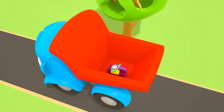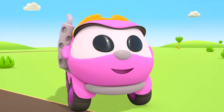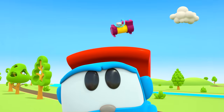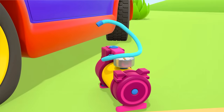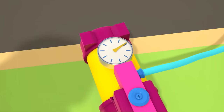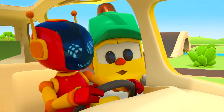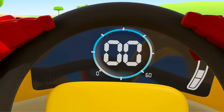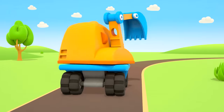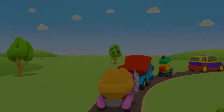Quickly go and take the pump to the robots, Leo. Hello. Everything's ready. And the pump, too. Let's put the pipe on the nozzle and turn on the pump. The tire's been pumped. We can get going. Let's go play on the bouncy castle. And they've driven off. Till next time.